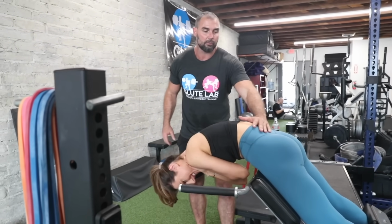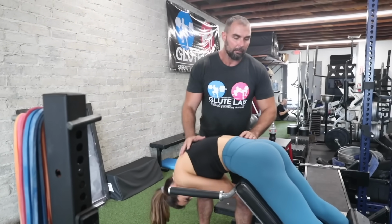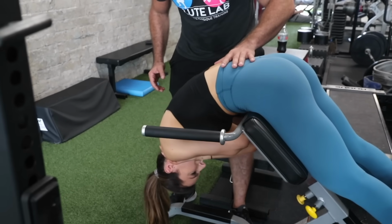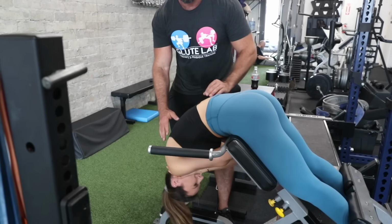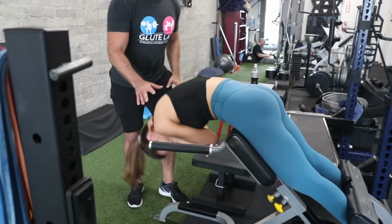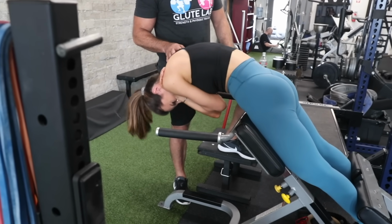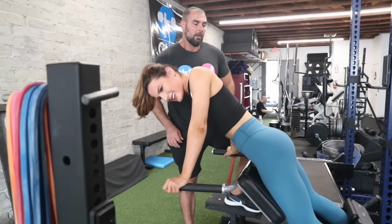Okay, so let's do 20 reps this way. 20 reps? Yes. And you end up, okay. Keep it just a boom, glute squeeze. Stay rounded, go faster, faster. Three, good. Four, yes. Five, that's it. Six, seven, eight, nice. Nine, 10.